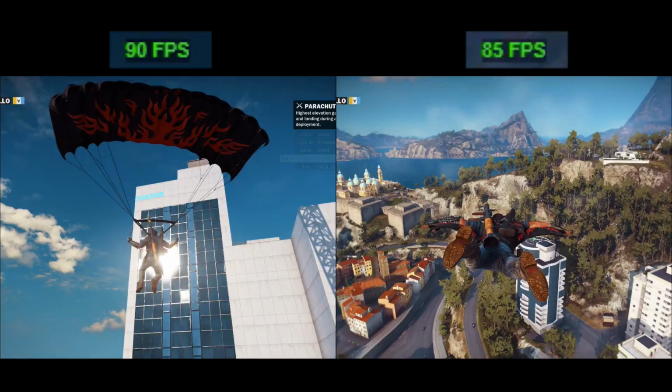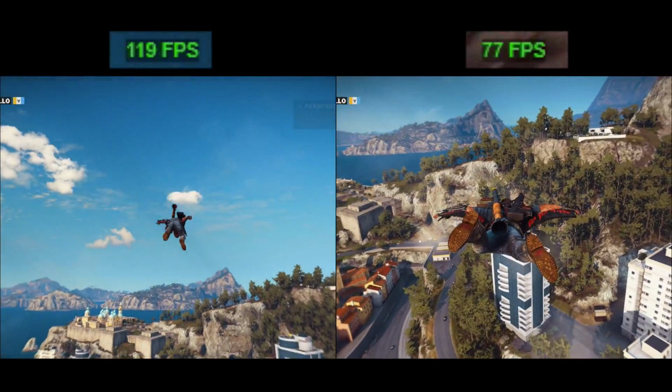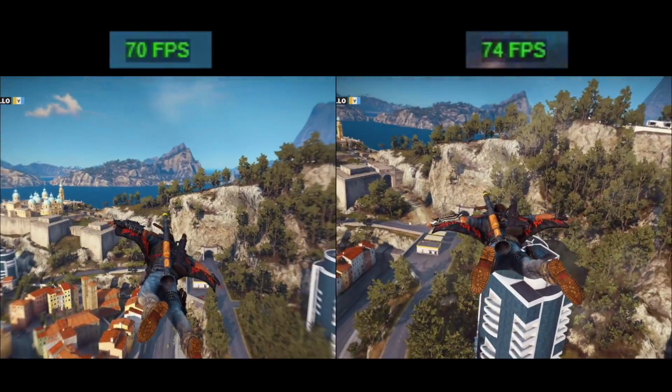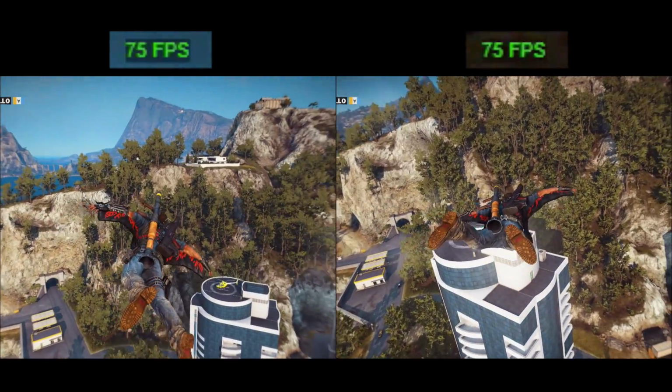Throwing Just Cause 3 around, there was an average of about 10 frames per second or so boost with the overclock in place, pulling the gameplay more consistently up into the 80 frames per second-ish mark.